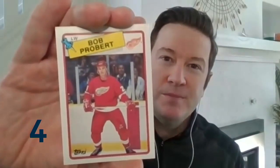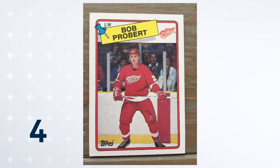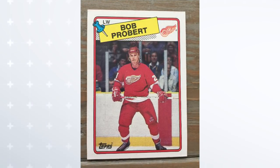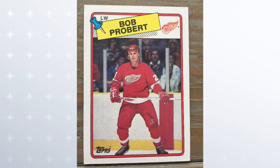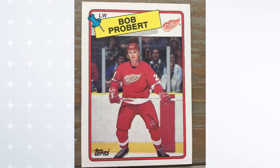Bob Probert. Man, you talk to tough guys around the NHL. They all have much respect for Bob Probert. Bob Probert stories. This is his rookie card from 88-89. And the back of the card blows your mind. Penalty minutes in 87-88, 398 PIMs. But my favorite stat, goals, 29. Bob Probert could play hockey. He could throw with the best of them.